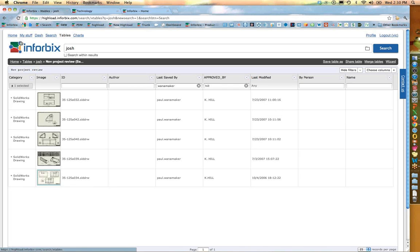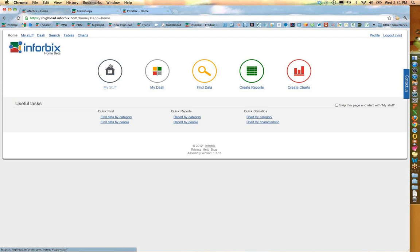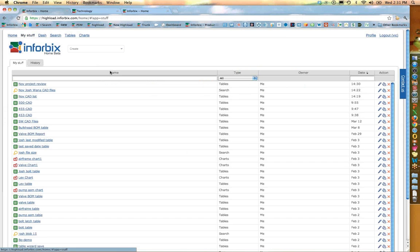Because now I've just saved that. I'm going to go back home, and I'm going to go to my stuff. Remember I talked about that? Look at this. You remember that I saved the Novedge, Josh, the Wanamaker CAD files? Look at this. This is the report I just saved. Now this might look a little bit familiar to you, but it's fairly intuitive what's going on here.